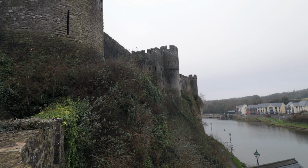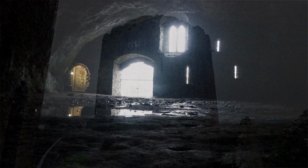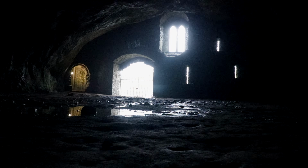But this site is important, well, the location is important, and there is evidence that the Romans used the site as well. One feature from the Marshall era is the impressive 80-foot high round keep with a stone dome. The castle is built over a natural cavern known as Wogan's Cavern, and you can access that from the castle itself.